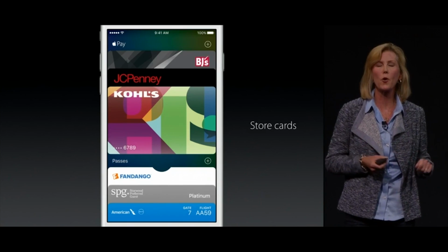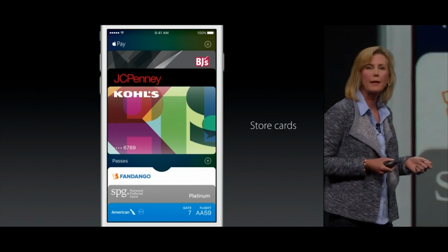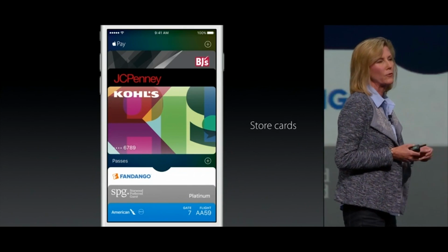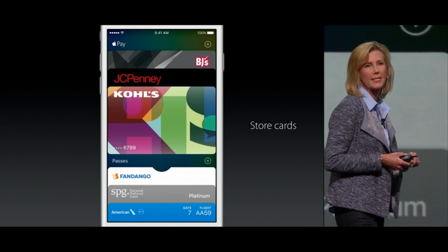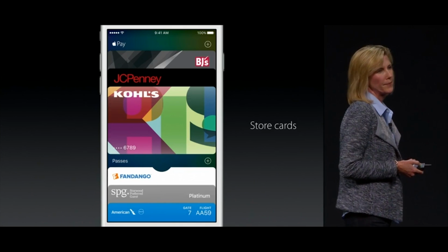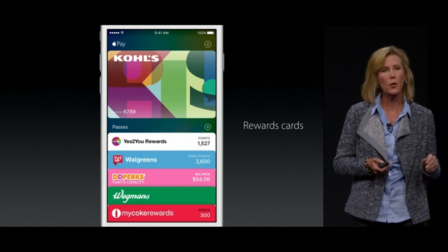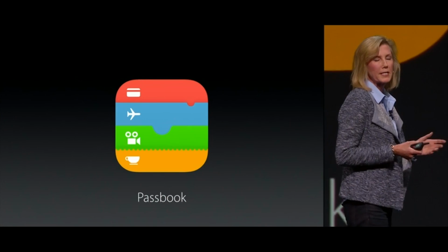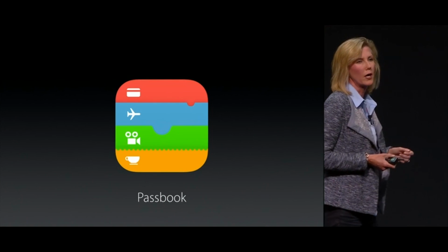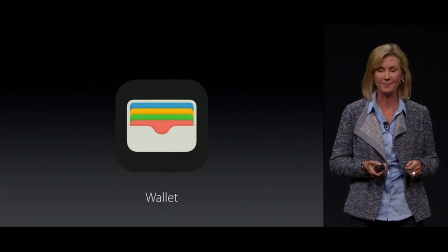You'll be able to add your store, credit, and debit cards. Store cards offer unique membership benefits, and leading retailers like Kohl's, JCPenney, and BJ's will be the first to offer their cards on Apple Pay. We will also add loyalty and rewards cards, also with a great lineup of merchants. With the expansion of Apple Pay and the new types of cards, we've decided it's time to rename Passbook to Wallet.